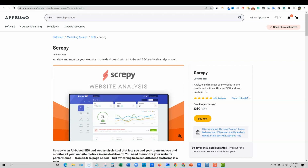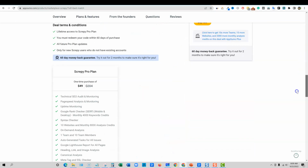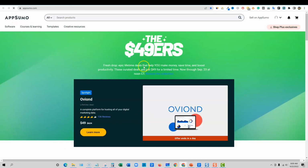I don't know how long this software has been on AppSumo, but I believe it's been on for quite some time. I'm going to scroll down and find that out in just a minute. Now, I believe this is part of what they're calling the 49ers plan right now. Over the next couple of days, this is part of a product. I believe it's going for $49 for tier 1. Scroll over here real quick and just see they have the 49ers.